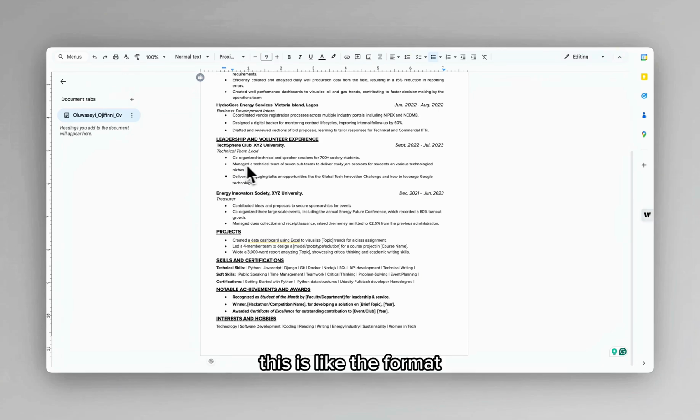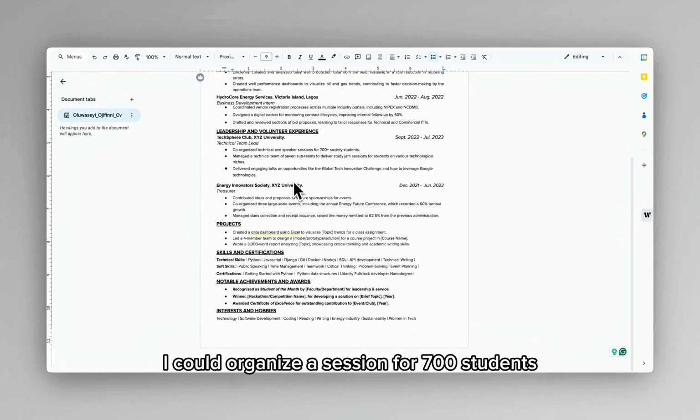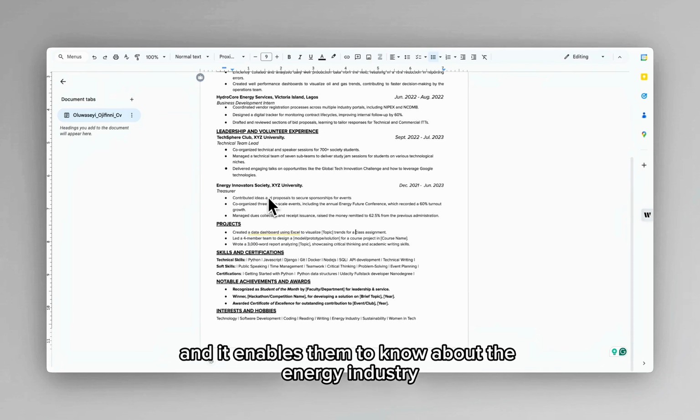So this is the format. Activities you did in action verbs and the metrics or the result it yielded. I organized a session for 700 students and it enabled them to know about the energy industry.